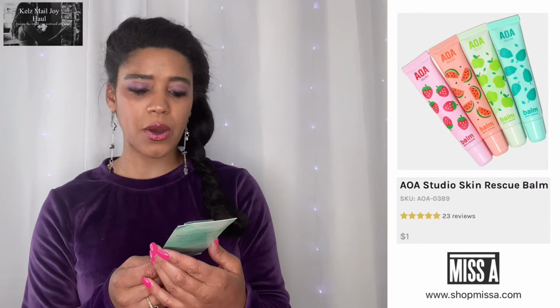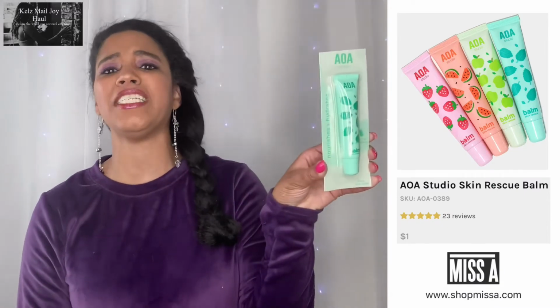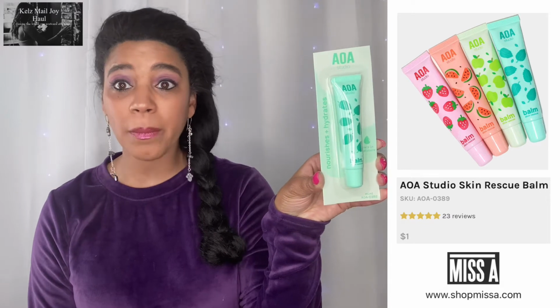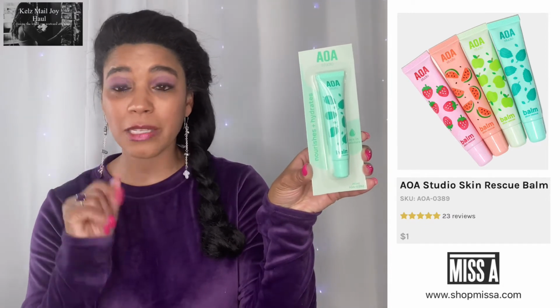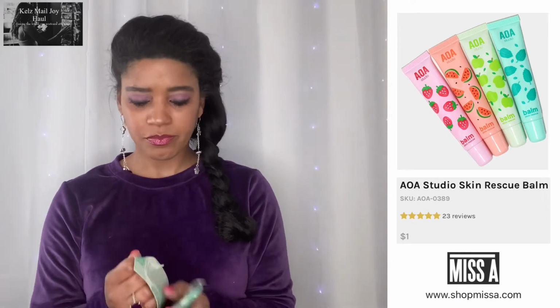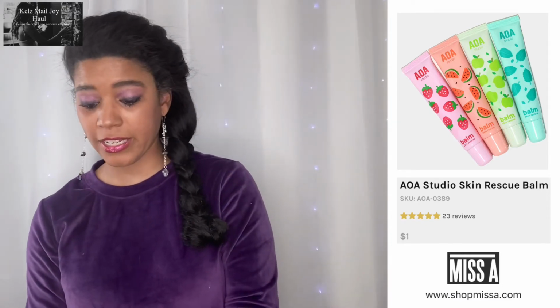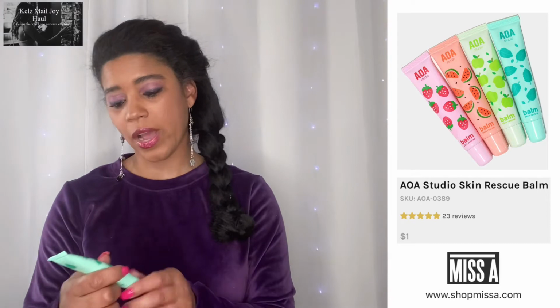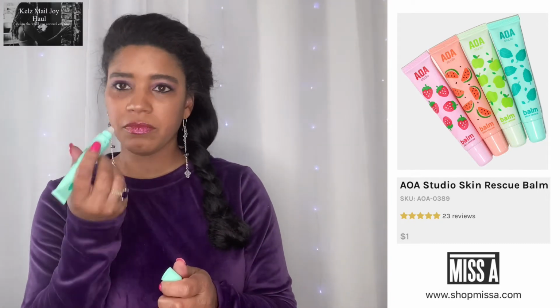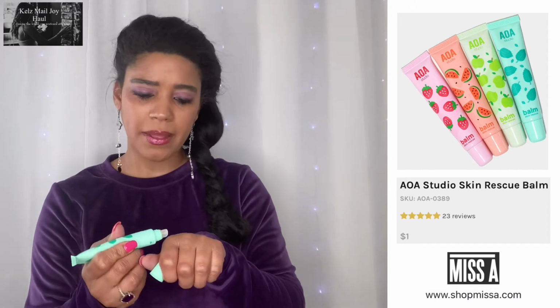Let's do this next. So we have an AOA Studio Balm Lip Rescue. Yes! Guys, I always tell you how much my lips need help in the wintertime as well as my hands, so this is awesome. Dude, it's like this thing was made for me. Let's plop it open because you guys know I'm going to be using this quite a bit. So it's called Skin Rescue. It smells pepperminty.